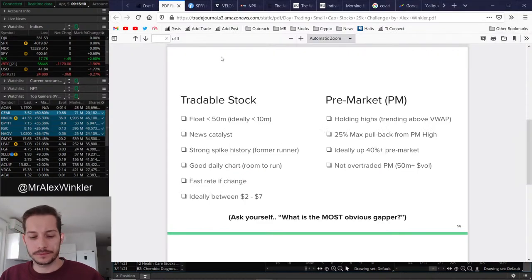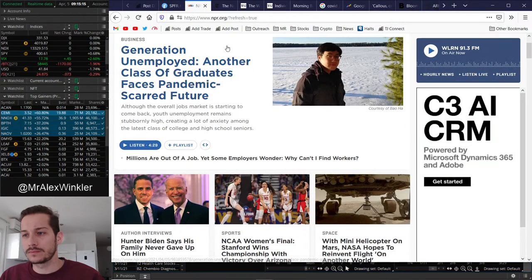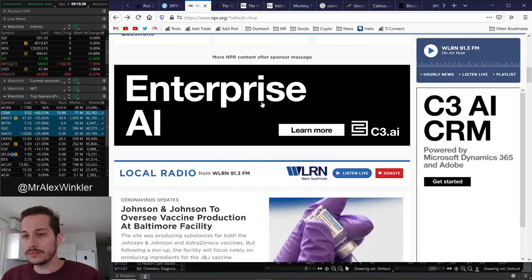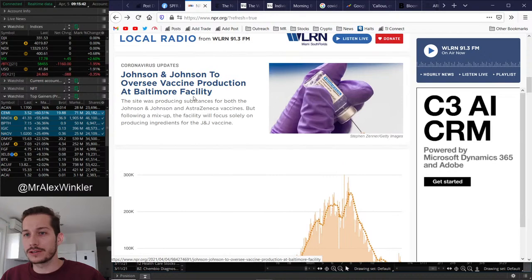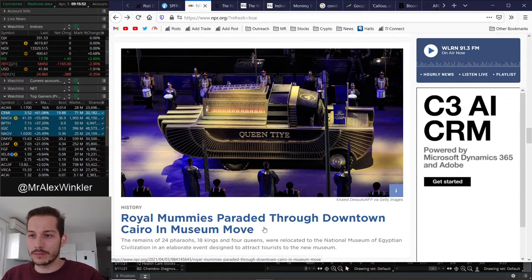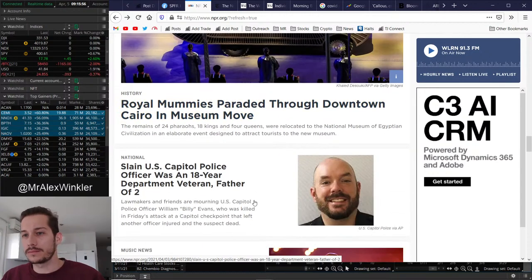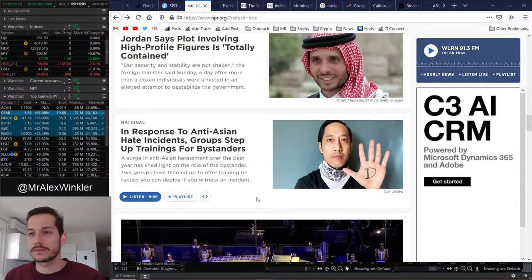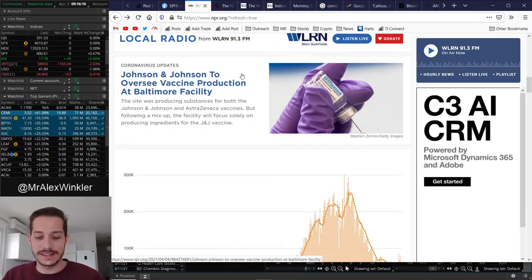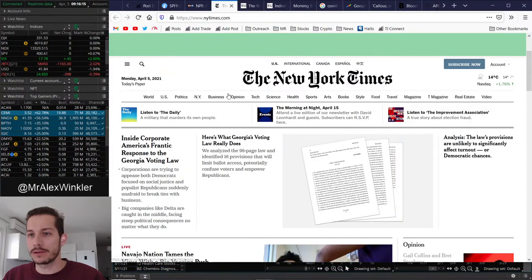Let's quickly go through some pending news here. This NASA rover, if you guys are not following it, is always really interesting, what it's up to. They've got so many little devices coming out of this rover. Johnson & Johnson vaccine, they're going all out. Did you guys hear about the, wow, this looks super shady. Royal mummies paraded through downtown Cairo in a museum move. Ah, yeah, Florida comes out with an environmental disaster, having huge spillage going on. We could maybe look into that in a little bit.